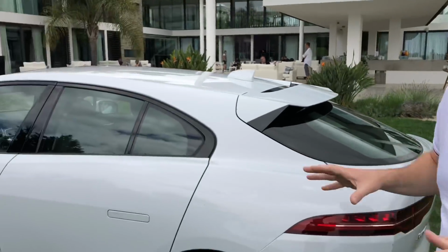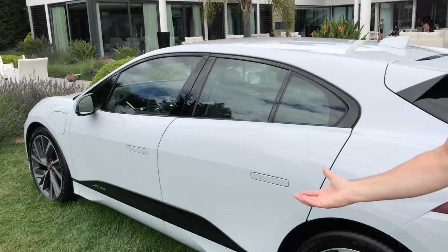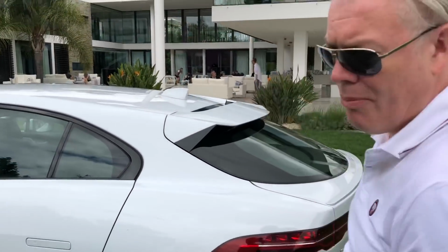We use that as a graphic device to give a sense of sculpture in the car and to break up the visual mass. What's the coefficient of drag? It's 0.29. Which is incredible, right? So it's the lowest of any Jaguar SUV.